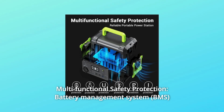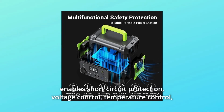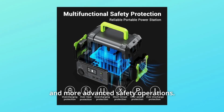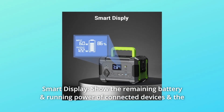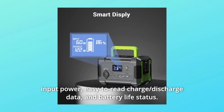Number 5. Multifunctional safety protection. The battery management system enables short circuit protection, voltage control, temperature control, and more advanced safety operations. Number 6. Smart display. Shows the remaining battery, the running power of connected devices, and the input power. Easy-to-read charge and discharge data and battery life status.